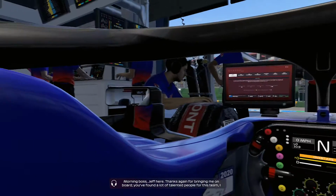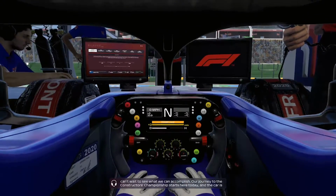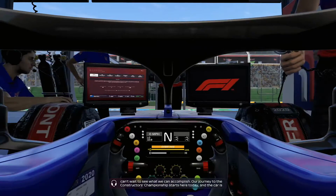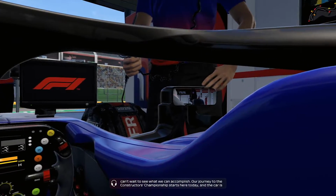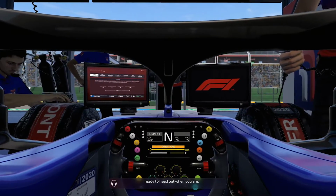Morning, boss. Jeff here. Thanks again for bringing me on board. You've found a lot of talented people for this team. I can't wait to see what we can accomplish. Our journey to the Constructors' Championship starts here today, and the car is ready to head out whenever you are.